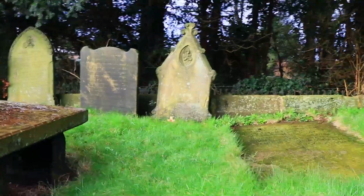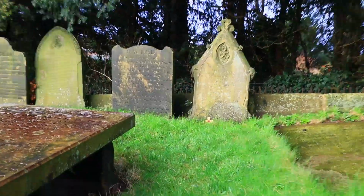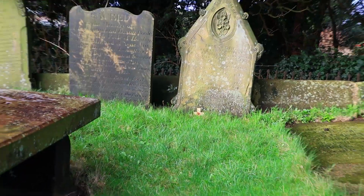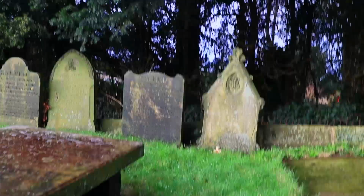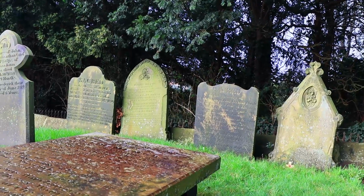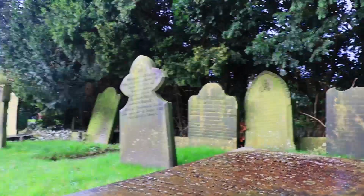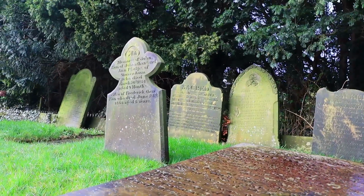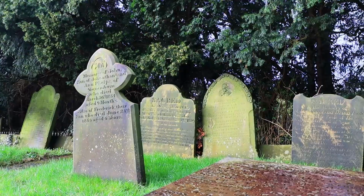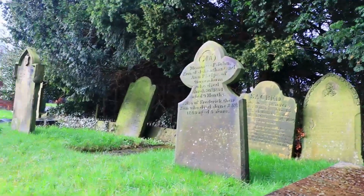Another one there. Again, there's a little cross, so somebody must know that that's a war, you know, somebody from the forces. There's some sort of indication on it. On there, 73 years.